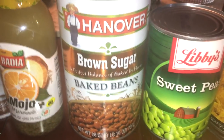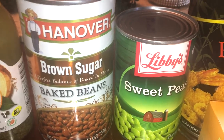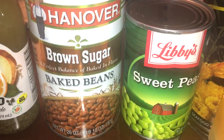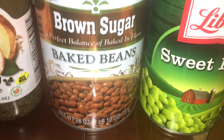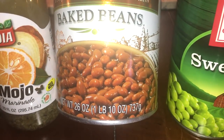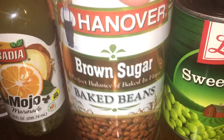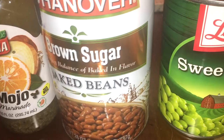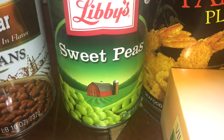And then we picked up, like I said, so many canned items, but be aware of what your prices are, because some things you can get cheaper in other stores. So this Hanover brown sugar baked beans is one of the big cans, so this was definitely a good deal. This is 1 pound, 10 ounces. This one doesn't have any sort of bacon or pork or anything in it. We did double check. And then we also got a can of sweet peas.